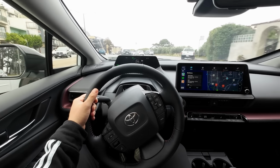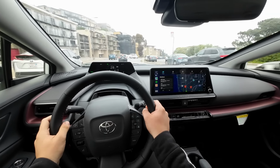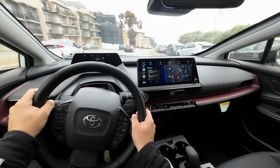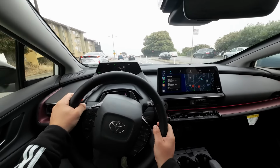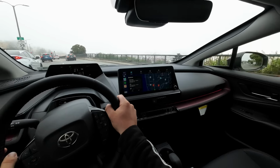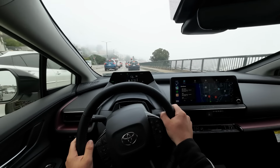the pickup, because Priuses and Prius Primes have been known for having slow pickup in the past. When I first jumped into this Prius Prime, I didn't expect a whole ton. I knew that we had 100 extra horsepower in this one versus last year's, but I wasn't expecting this thing to take off. So I was really pleasantly surprised to find that this thing has more than enough power to help you take off whenever you need to make a quick lane change or something like that.